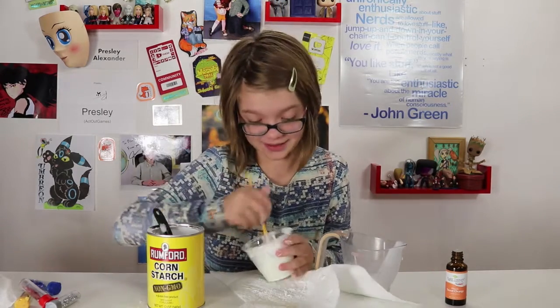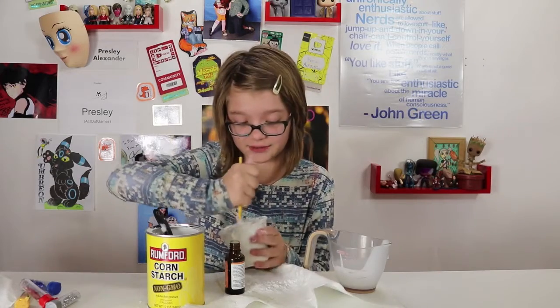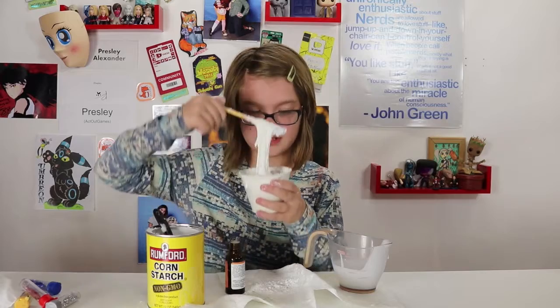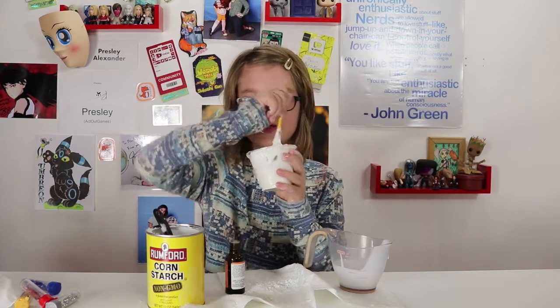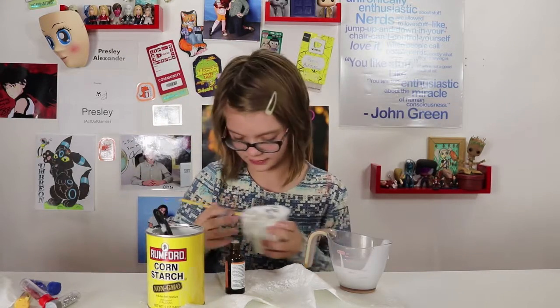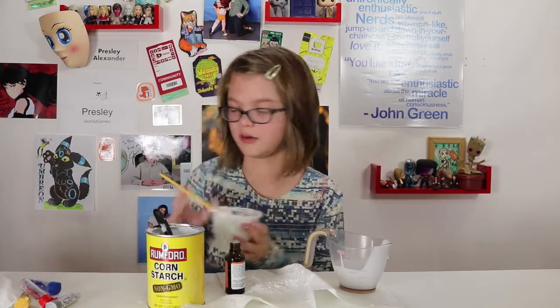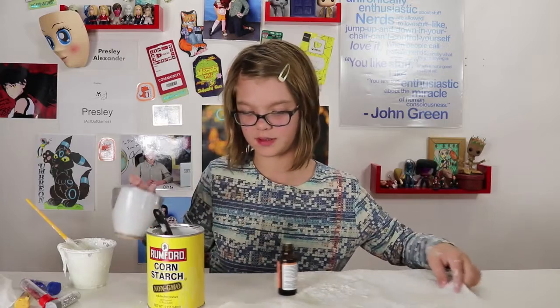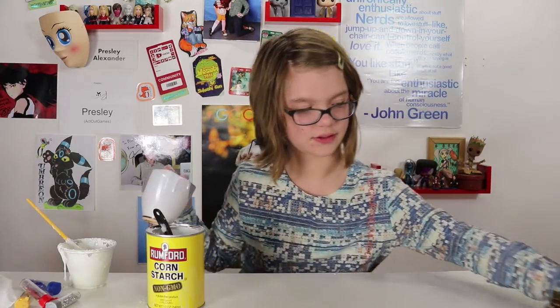I wouldn't recommend eating it. Oh, it smells like orange, and that's really good. That's much better than glue. So here is my slime. I'm going to get a new napkin because this one is covered in cornstarch and glue now. And I have napkins somewhere. And we are going to play with it.